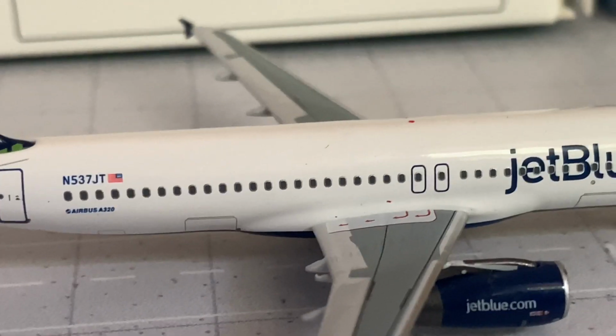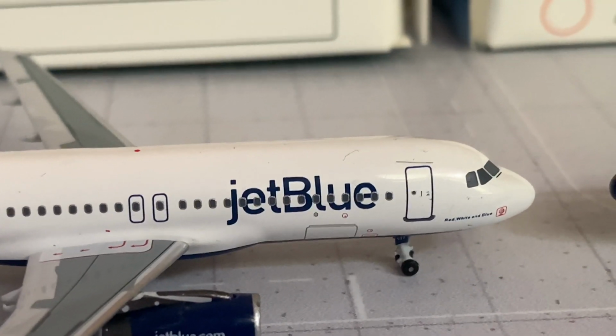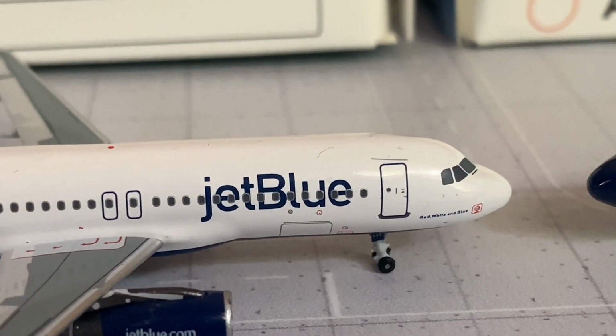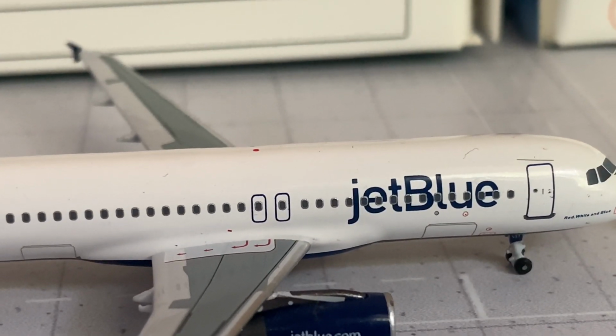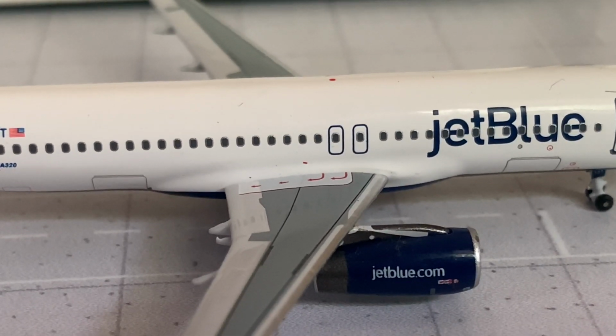Again, it's very simple the whole way down. You got where your baggage is loaded from the aft section of the aircraft to the front. Name of the aircraft, red, white, and blue. Again, very basic, but that's fine. I don't mind that one bit. It's just all about consistency and stuff like that.